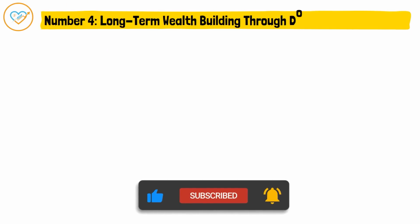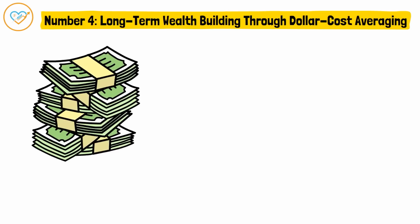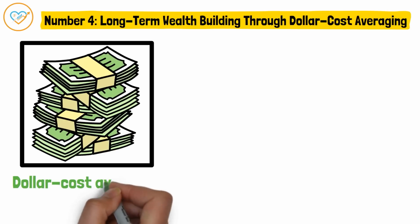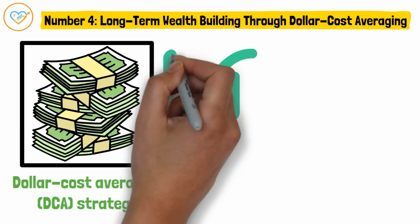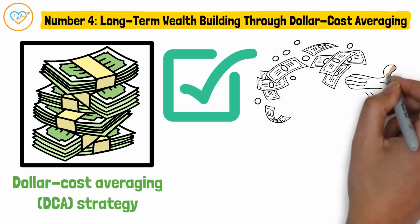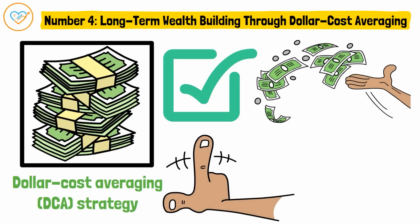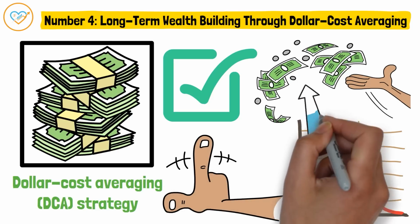Number 4. Long-term wealth building through dollar cost averaging. One of the simplest yet most effective hacks for building wealth with SCHD is using the dollar cost averaging, or DCA, strategy. If you're unfamiliar with DCA, it means consistently investing a fixed amount of money at regular intervals, regardless of the ETF's current price. Whether the market is up or down, you keep investing.